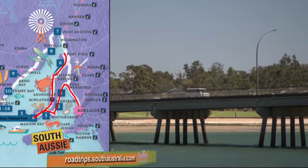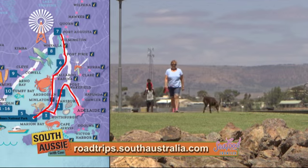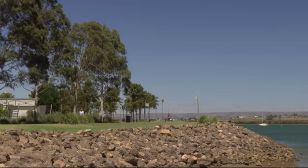From Pirie, you go on to Port Augusta. Now, it's here where Mayor Sam Johnson tells us why this place is the perfect little town. The greatest thing about Port Augusta is we're the crossroads of Australia. So if you're heading north, east, south or west, you're going to come through Port Augusta.